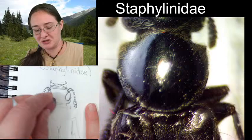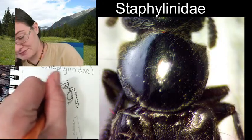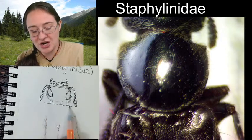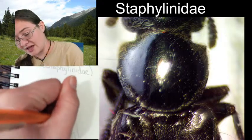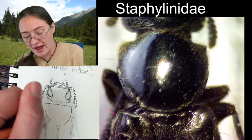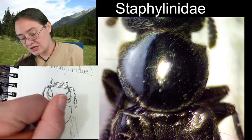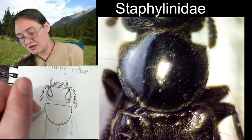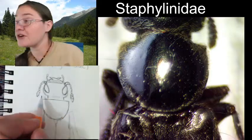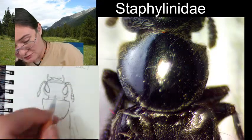My rove beetle is going to be way too big for the paper. I tried to keep it small. Alright. I'm going to start with a shield that has a top that's flat, and then I'm going to go ahead and add the angles once I get the size right. That's about right. Okay, so it's going to come up and then go back down.